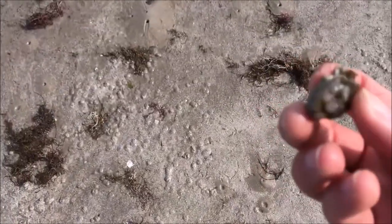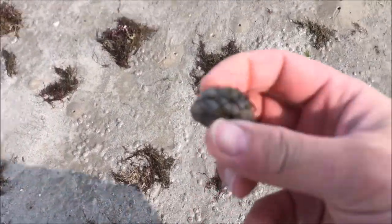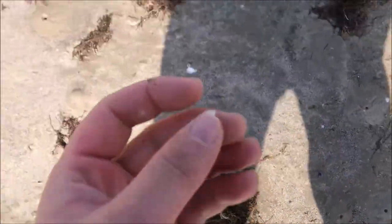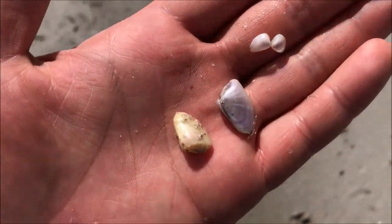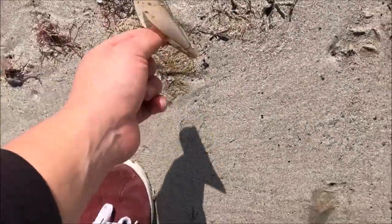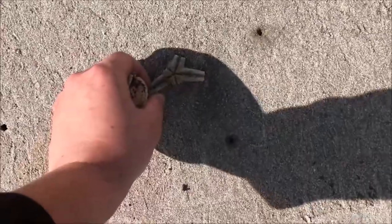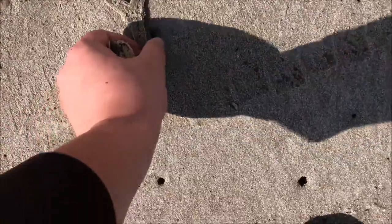Look at this. That's a tunicate, a sea squirt. Found a couple bean clams just lying around here. Oh, look, a pen shell. Oh, there's your same guy right there. And look, there's even a sea star over here. That's cool. We don't see too many of those. Yeah, a sand star probably. That's awesome.